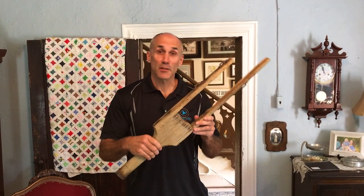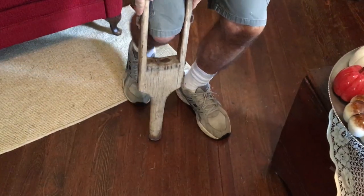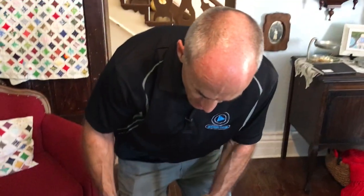This leg is surprisingly heavy. You can hear it when I put it on the floor. The leg would go in here, and then there were straps that would come around the thigh right here. Not very comfortable, but it was better than nothing.